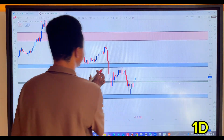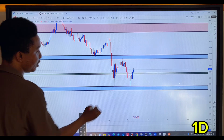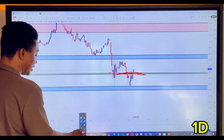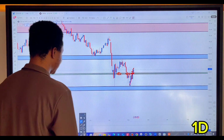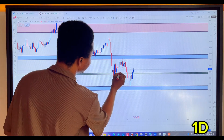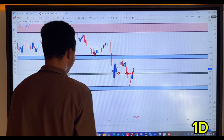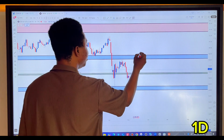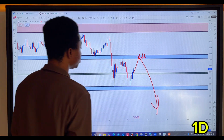Alright, so this is also the daily time frame of US oil. Now on US oil in the daily time frame, we have the daily mid-range zone. Price has been able to break above the daily mid-range zone to the upside. So you can clearly see that there's been a break above. This is the sun level all the way to the upside, indicating how we are definitely going to see the retest as a lower high on the monthly and the weekly before price drops all the way to the downside.